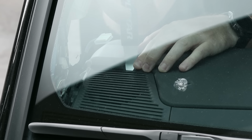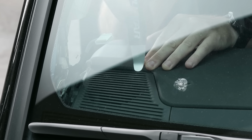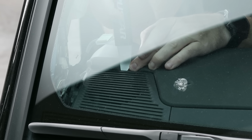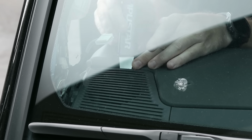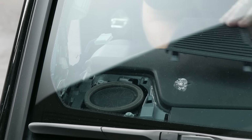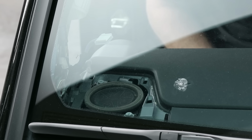So again, working it under the lip. There we go. And we're going to pop that up, and that removes the grill.